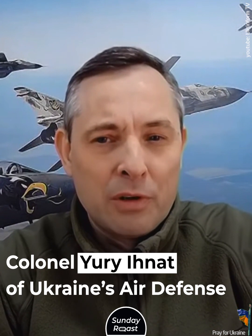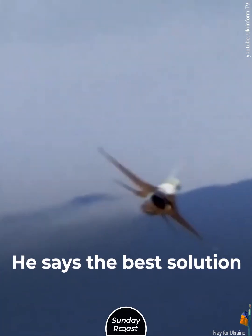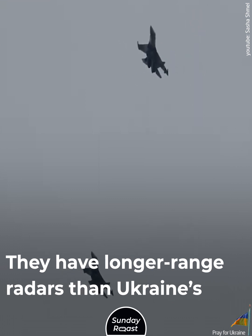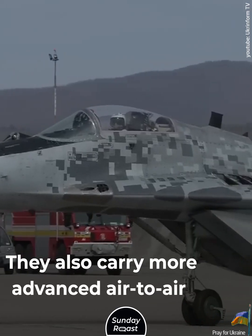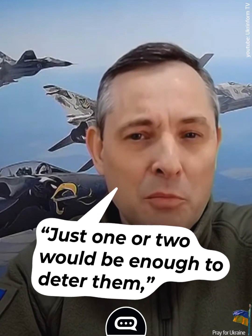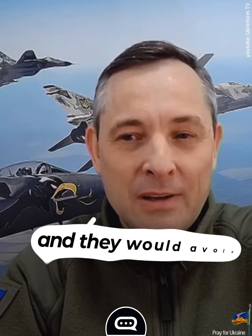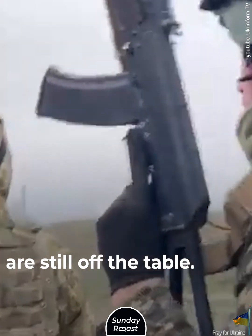Colonel Yuri Ignat of Ukraine's Air Defense Forces says it's a serious threat. He says the best solution would be F-16 jets. They have longer-range radars than Ukraine's Su-27s and MiG-29s, and they also carry more advanced air-to-air missiles. Just one or two would be enough to deter them. Colonel Ignat says, "The Russians would see that a couple of these things are in the air, and they would avoid approaching." But donations of Western fighters are still off the table.